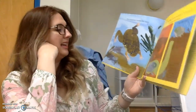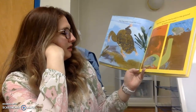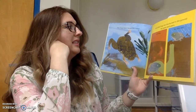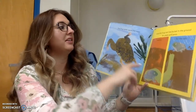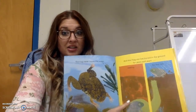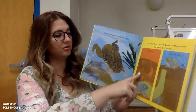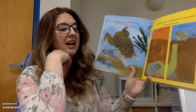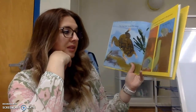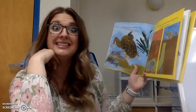This frog never leaves the water. It's an African clawed frog. It spends most of its life in the pond. And this frog can live buried in the ground for years and years, waiting for the rain. I wonder if this one lives in a desert. It's an Australian water-holding frog. It lives in the desert.